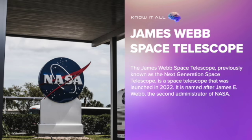James Webb Space Telescope. The James Webb Space Telescope, previously known as the Next Generation Space Telescope, is a space telescope that was launched in 2022. It is named after James E. Webb, the second administrator of NASA.